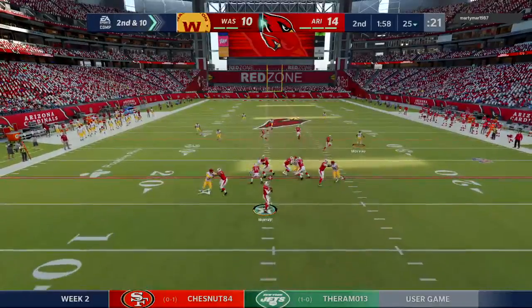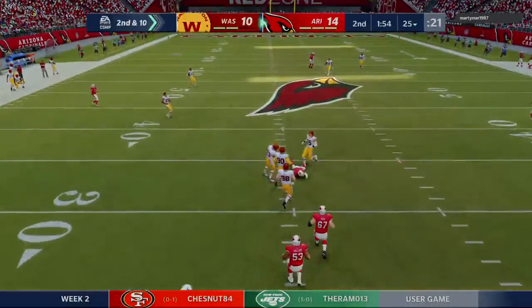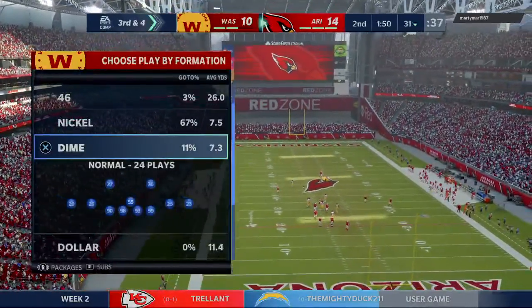Looking to throw on 2nd down. Murray. Forced out to his left. He'll try and run it. Give him 7 there on the tuck and run, and they're in better shape now for 3rd.